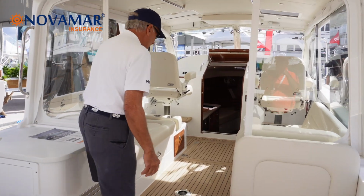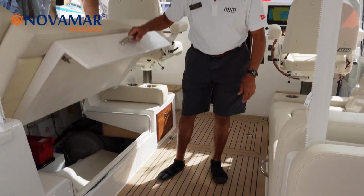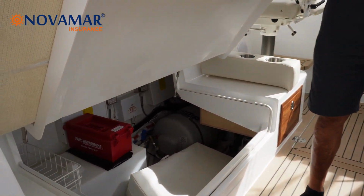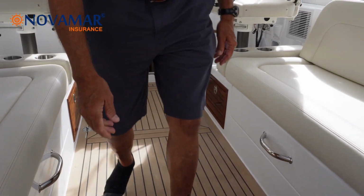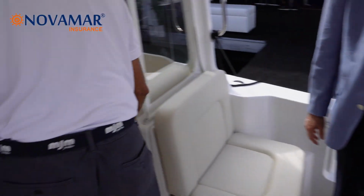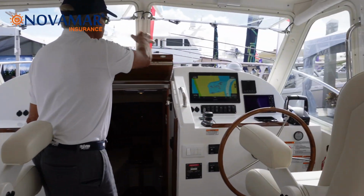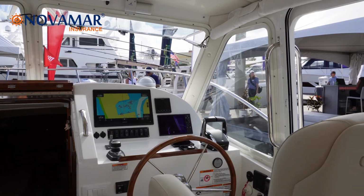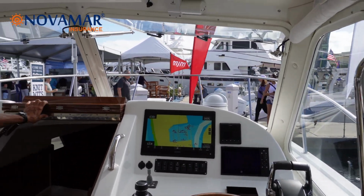Fantastic. So we have incredible storage on this boat. Both seats here, you can put full length bikes in either one of these. These two are storage areas. This one back here, more and more storage. Wonderful. And then of course, if you step into the helm area and look around, you'll see really good sight lines, allowing you to really maneuver your boat anywhere you want.